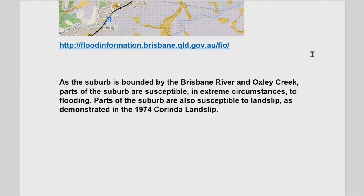And parts of the suburbs are also susceptible to landslip, as demonstrated in the 1974 Corinda landslip. So it's just worth doing your homework if you're looking at buying a property in this particular area, especially on the lower lying ground close to the river.